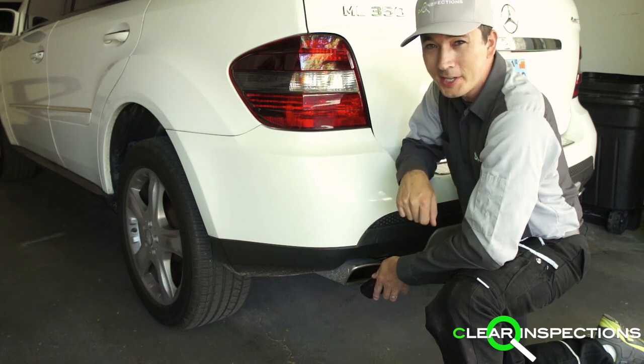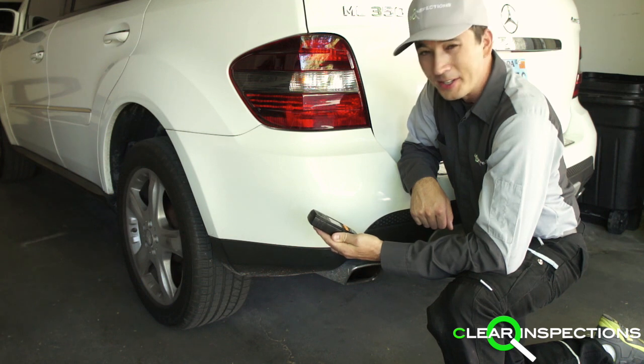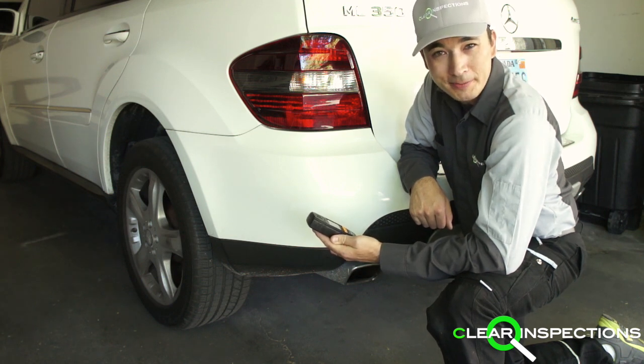And that concludes this tip. By the way, the carbon monoxide reading is over 1,000 parts per million.